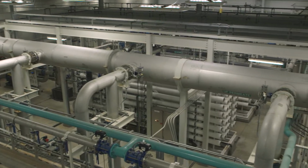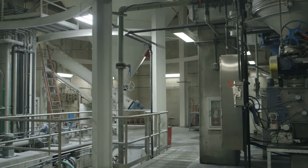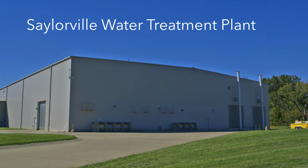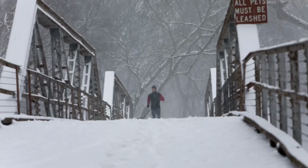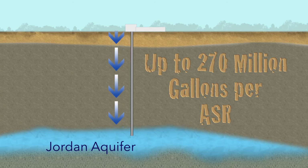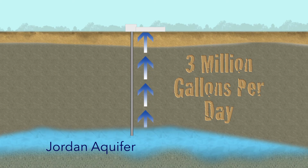To enhance our service and provide some redundancy, Des Moines Water Works operates 2 other treatment facilities, the L.D. McMullen Water Treatment Plant at Maffitt Reservoir and the Saylorville Water Treatment Plant. Starting in 2008, Des Moines Water Works also added Aquifer Storage and Recovery, or ASR. During the winter, when demand is low, 270 million gallons of treated drinking water is pumped into the Jordan Aquifer. During the summer, when customer demand is high, 3 million gallons per day can be pumped back out into the distribution system from each ASR well.